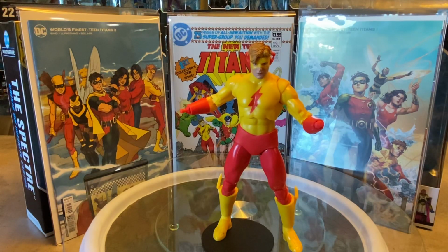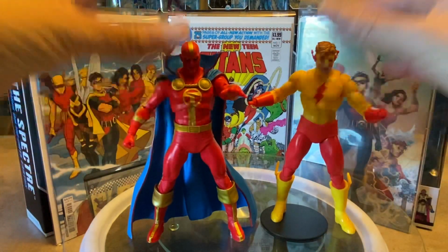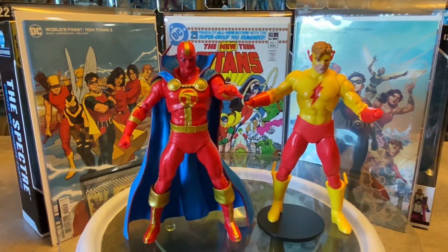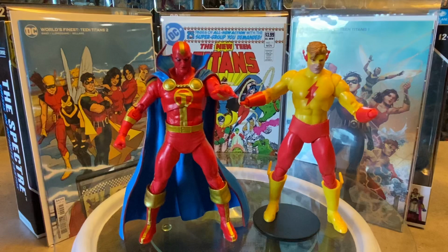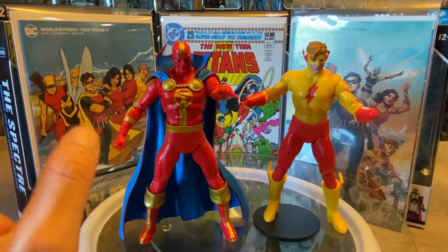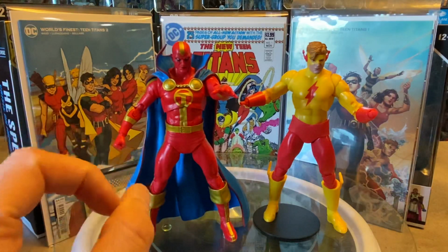So, if you're going to buy this figure, you need to have this figure as well. That's Red Tornado. He's a gold label exclusive here in Canada to Walmart. That's where I picked it up. It's a killer figure. I definitely have to do a review because there's a lot of stuff I want to talk about with Red Tornado. But the Red Tornado figure came with two fisted hands and two sprawled out hands. And they're fantastic. They match up color-wise to Kid Flash perfectly.